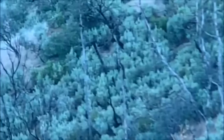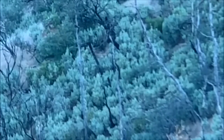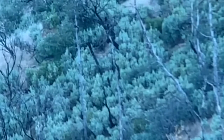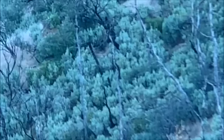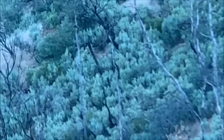Holy crap, they just beat the crap out of each other. Now they're in the brush right there. They just went at it right there, and they stopped for a second. I still see him in the brush right there.